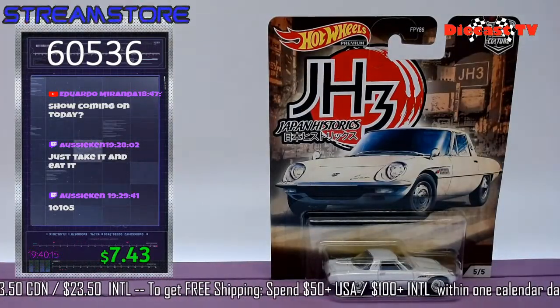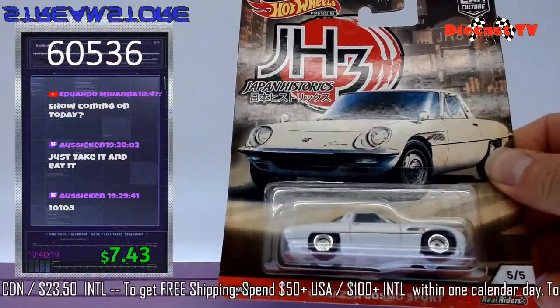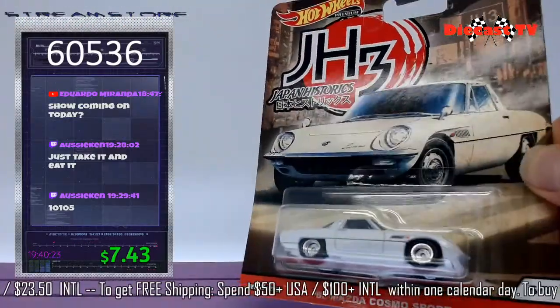This is the new Japanese Historic set number 3, the 1968 Mazda Cosmo Sport. Check out the real riders, the metal on metal, very cool looking Mazda.